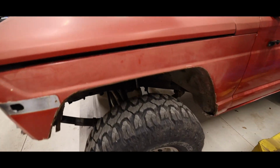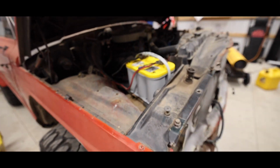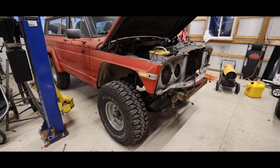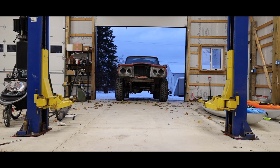She's running good. The old 360 will be up for sale, so if you're looking for a good running 360, this one only has about 5,000 miles on it. Loud and proud right now, but that 6 liter is going to sound a whole hell of a lot better.